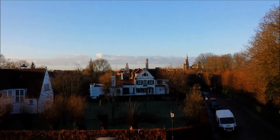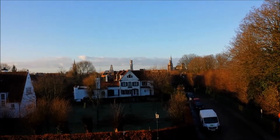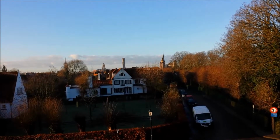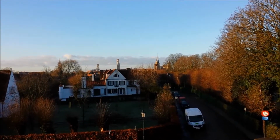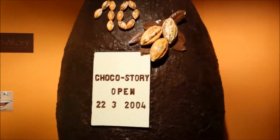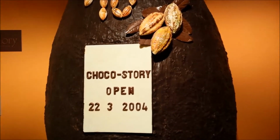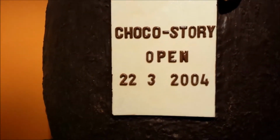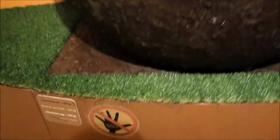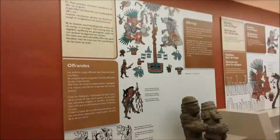Beautiful stuff. You can see the Belfort clock tower, and I believe that's a basilica standing out from the rest of the houses. Hi everyone, this is the start of our Bruges tour, and this is the chocolate museum. Here is that giant chocolate egg, made 10 years ago and weighs a scary 120 kilograms. Let's see what else is in this museum.